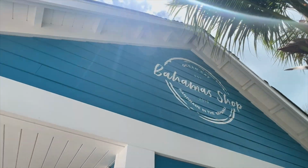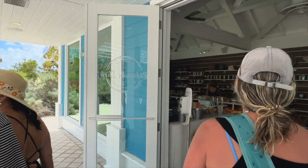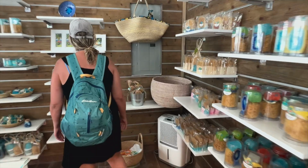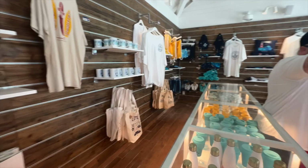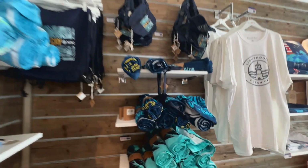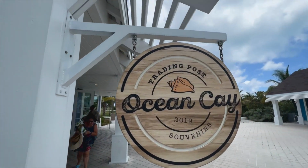Check out the shop, see what's in there. And I will tell you that MSC does have a lot of different languages. They announce all the announcements in 4 languages. Still not sure which ones they are. I think it's Italian, Portuguese, Spanish, and English. If you walk around, you're going to hear people speaking all kinds of languages, way more than Royal or NCL.